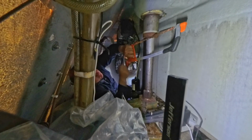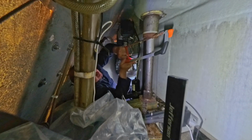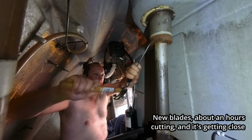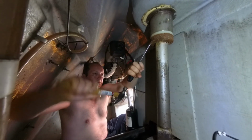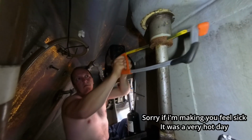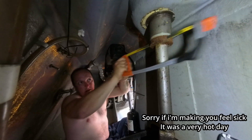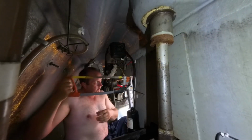And before I do too much, I may go to the ironmonger's and get a new blade. This one's quite blunt. Oh, it's killer.